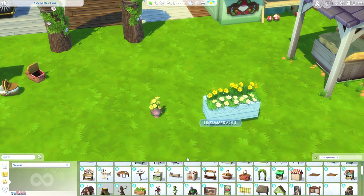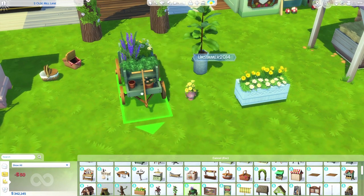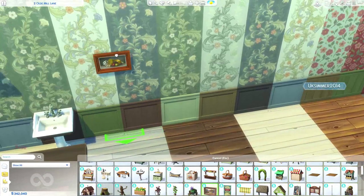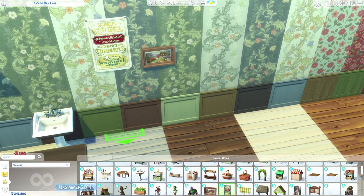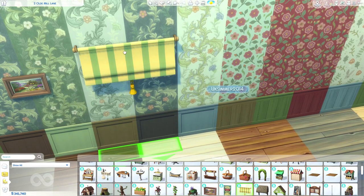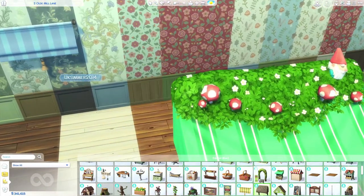But yeah, we've got three new plants here, and then we've got this little carriage with some flowers in, which is super cute. We have a new picture, which has three different pictures on and different frame colours as well. We have this new poster, which is all about the festivals, I guess. This blind, oh my goodness. Can we have more blinds like this? Seriously, I am in love with this blind. It is gorgeous.